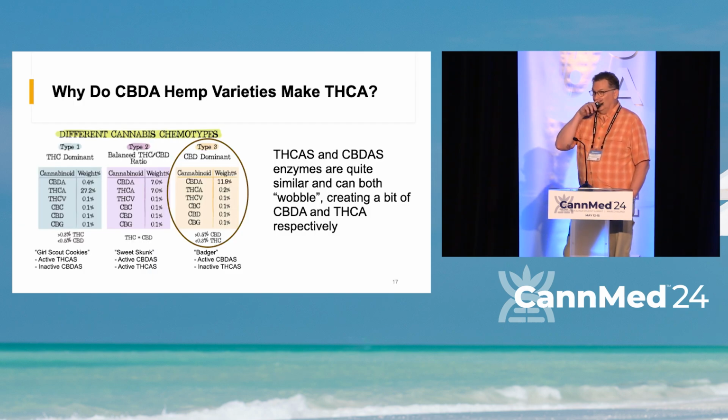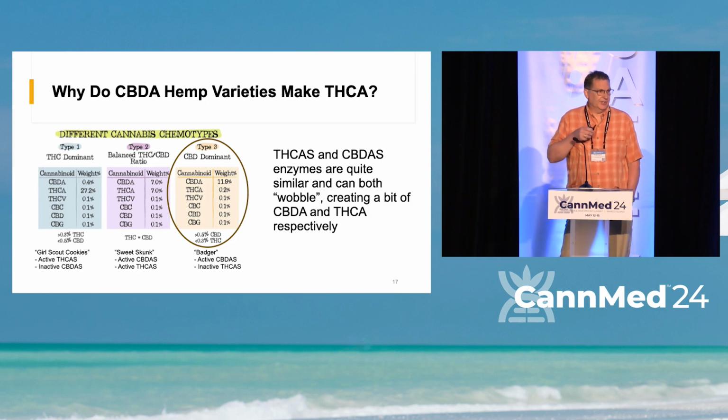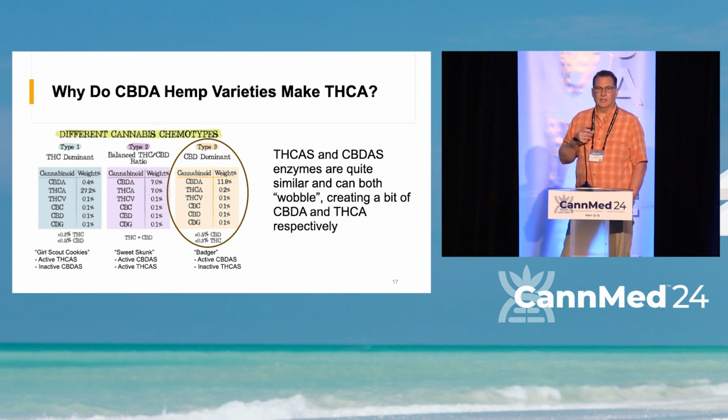One of the questions, and it was a controversial question for a while, is why do CBDA type 3 plants make THC? Medicinal Genomics did a lot of work on this. The hemp plants that we use, the type 3, don't have an active THC synthase. The CBD synthase actually makes a little bit of the THC. So when you get your 0.3 or 0.4 whatever percent THC, it's the active CBD synthase that's actually making that. It's a promiscuous enzyme. It's very homologous to THC synthase. So that's what we targeted in order to try to knock out CBD.